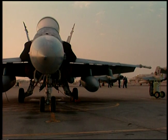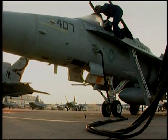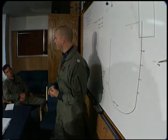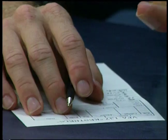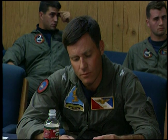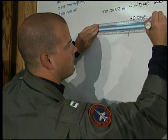As the ramp comes to life, ground crews focus on getting airplanes ready to fly. Pushing over, somewhere like I said, about 4.4 DME. Inside the ready room, pilots focus their attention hundreds of miles away. All day, well into the night, they will pretend that one corner of their landlocked runway is a tiny aircraft carrier deck in the middle of the Pacific Ocean.